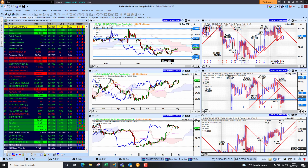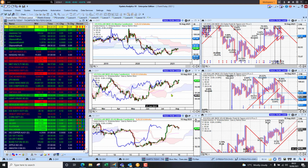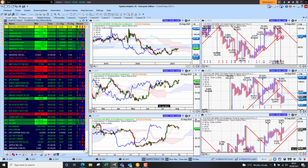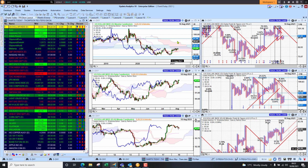The dollar surged yesterday on the US retail figures, and then we're just hitting the resistance level that we saw back in April. So interesting to see that strong move there. Bullish on the short term, and the medium term chart still has work to do on the long term chart.